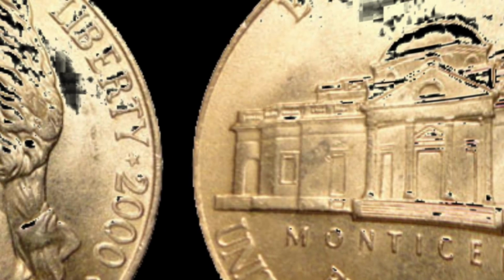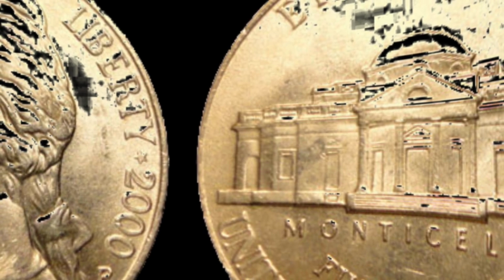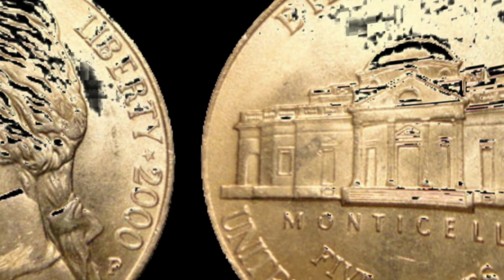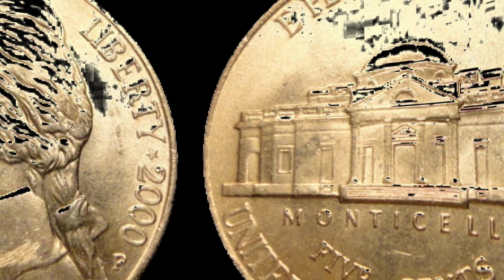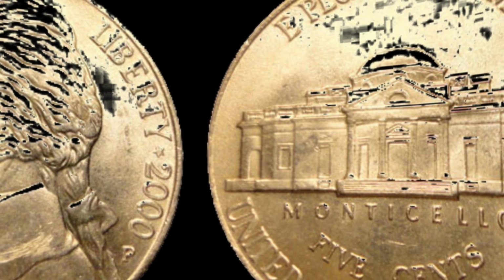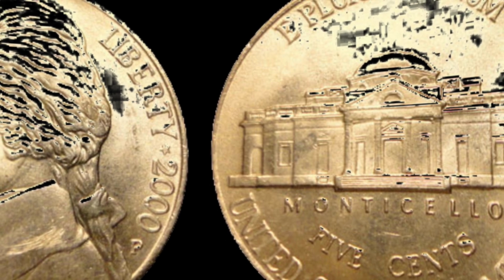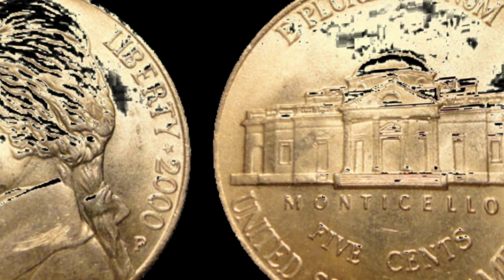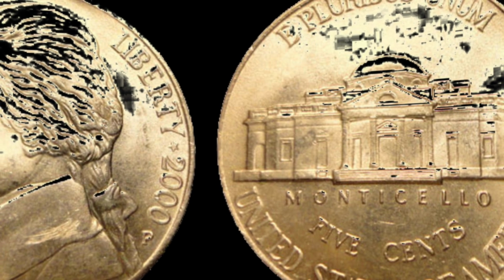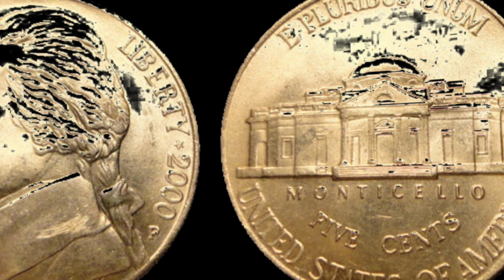Next, 2000 Jefferson Nickels USA coins. Today, we're diving into one of the most intriguing coins in American numismatics, the 2000 Jefferson nickel. What if I told you that this seemingly ordinary 5-cent coin could be worth big money, way more than just a nickel? Stick around because we're going to explore its history, rarity, and how some of these coins are selling for millions of dollars. Yes, you heard that right, millions.